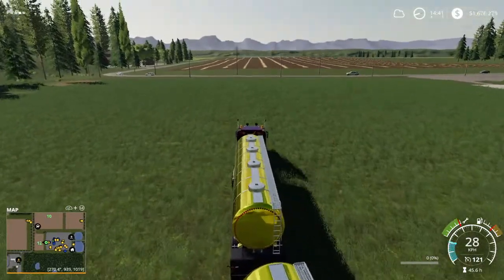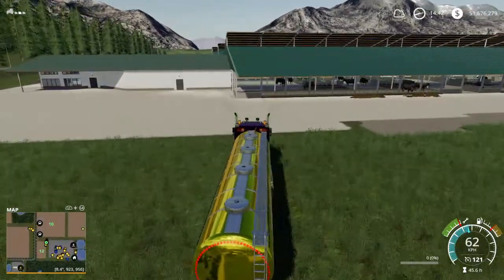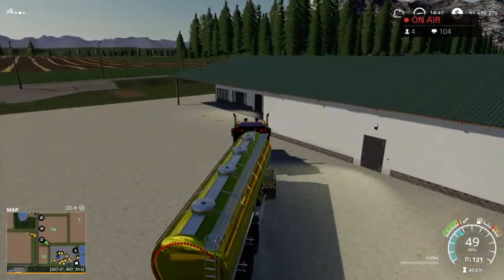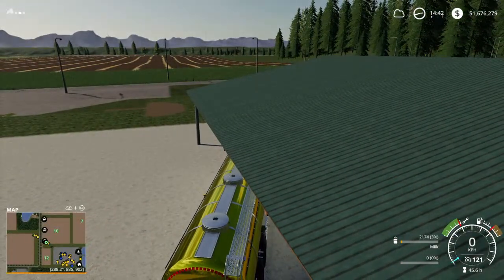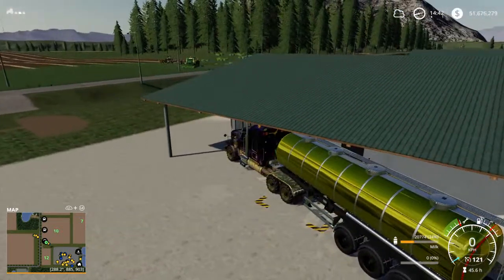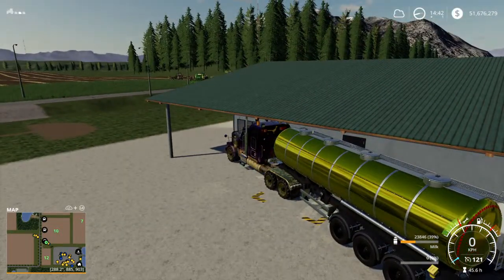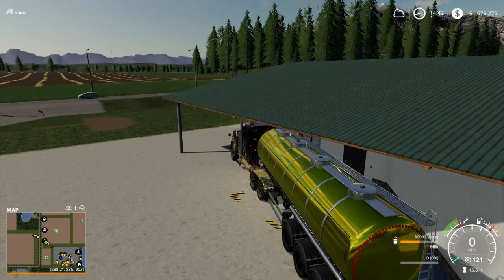There we go. Now I feel better. I got my gold tankers. I don't have this in multiplayer right now, but yeah, I could easily do a multiplayer game. I'll set that up for next time. I do use all of the slurry and manure every day.